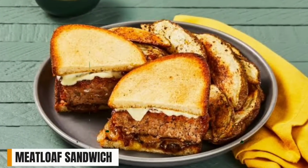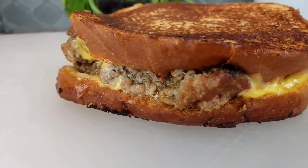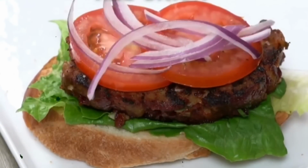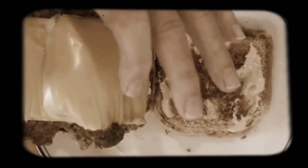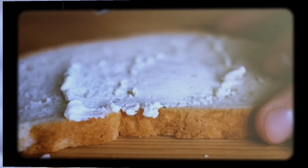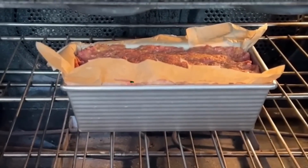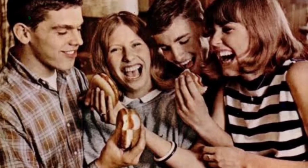Meatloaf sandwich, the leftover transformation that turned dinner into next day's lunch. Cold meatloaf slices between bread created hearty sandwiches that were both familiar and convenient. These usually appeared on Mondays, made from Sunday night's dinner leftovers. Smart moms added ketchup or mayo to prevent the bread from getting too dry. The meatloaf provided substantial protein and familiar flavors that kids already enjoyed from dinner.